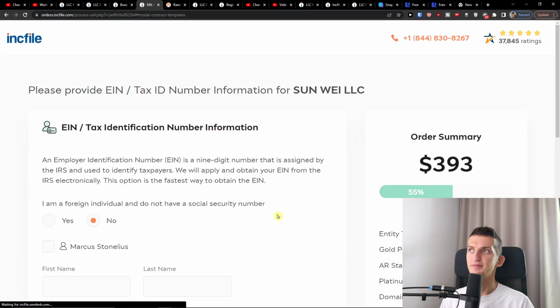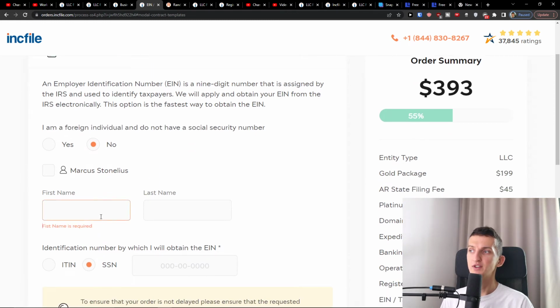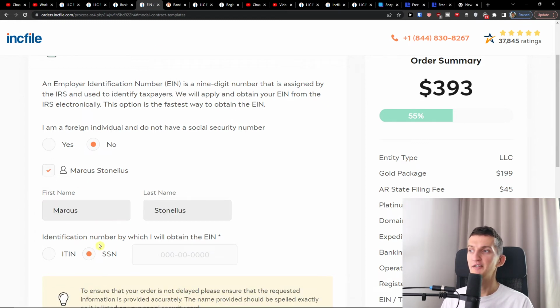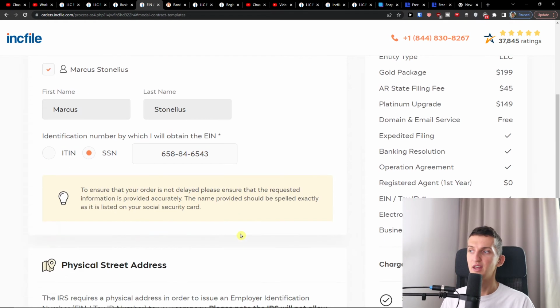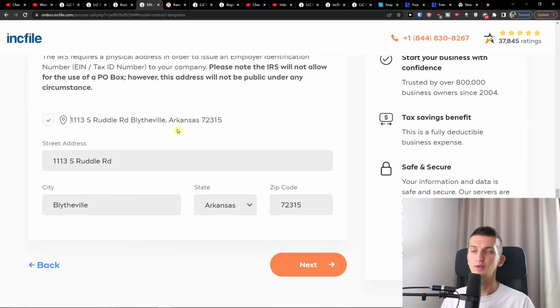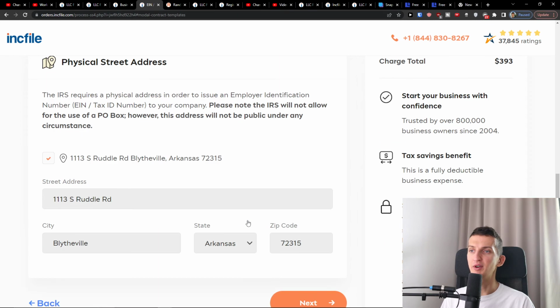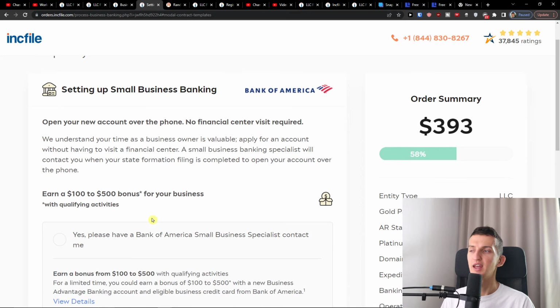And then press next. And here you can have the tax identification number information. So I'm going to add the first name and last name, the Marcus Tonelius, and then you're going to have the identification number which I obtained, the EIN number, and here I got it. Then you can have the physical street address here. Again, you fill it out, or you choose that we add it in the beginning. And like I add the number here. Then press next.